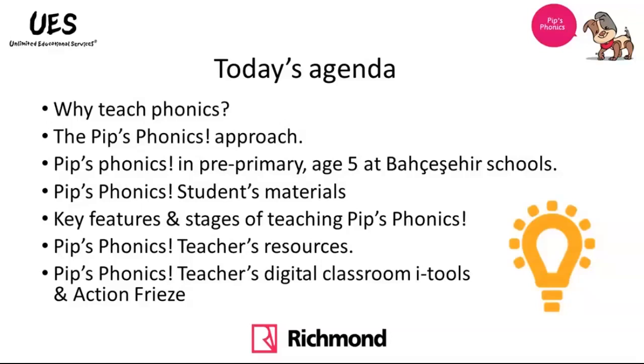And then we'll look at the stages and key features of teaching with PIPS Phonics. And then we'll look at the teacher's resources, and then finally we'll finish with the teacher's digital resources such as the Classroom iTools and the innovative Action Freeze resource. So this is today's agenda.